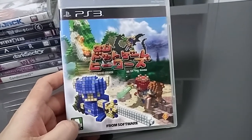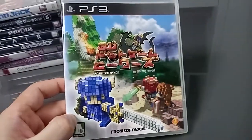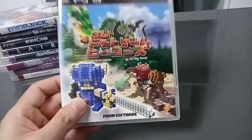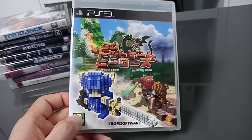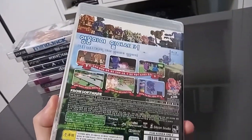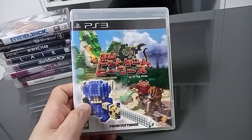This is in Japanese, but this is 3D Dot Game Heroes, which I didn't know was by FromSoft. That was kind of a surprise. This is pretty expensive, if I remember correctly, and I was able to get this for like $20, which is a really good deal. It was sealed, so this is actually brand new. So this is probably the best pickup that I got from my entire outing.